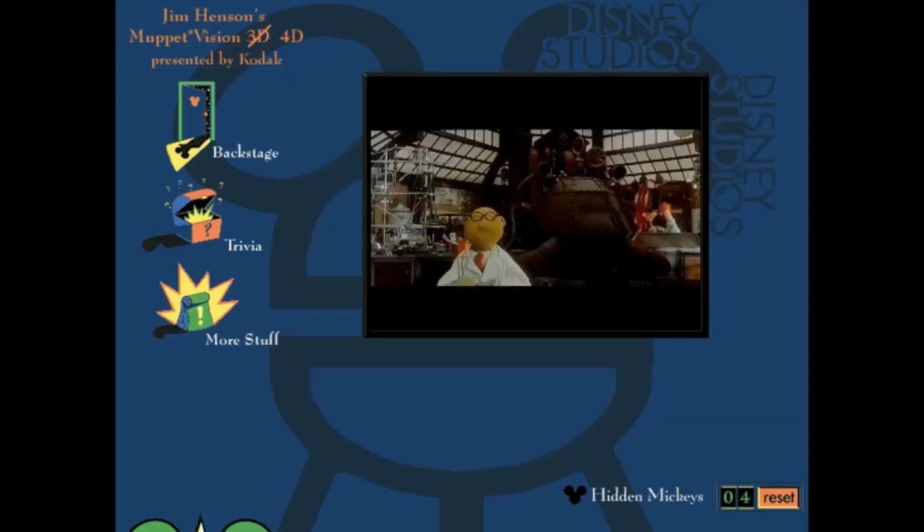Today, let's look at the advancements we've been working on for MuppetVision. Beaker, would you turn on the machine?